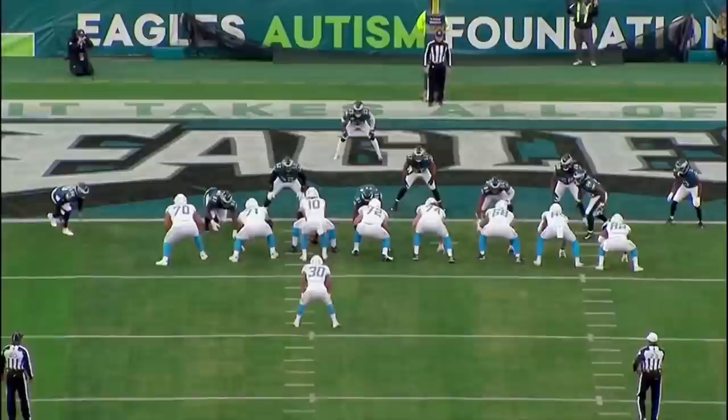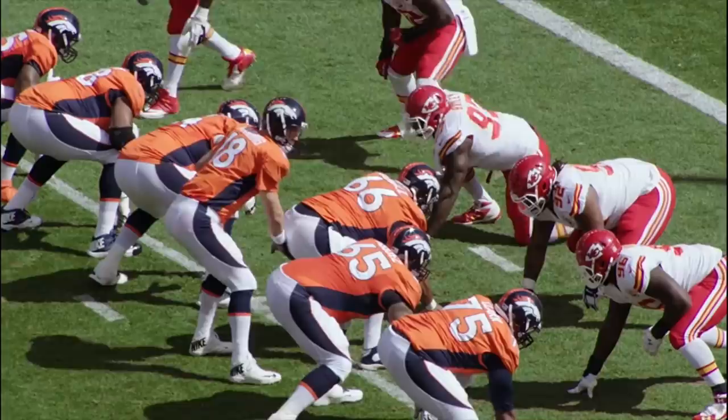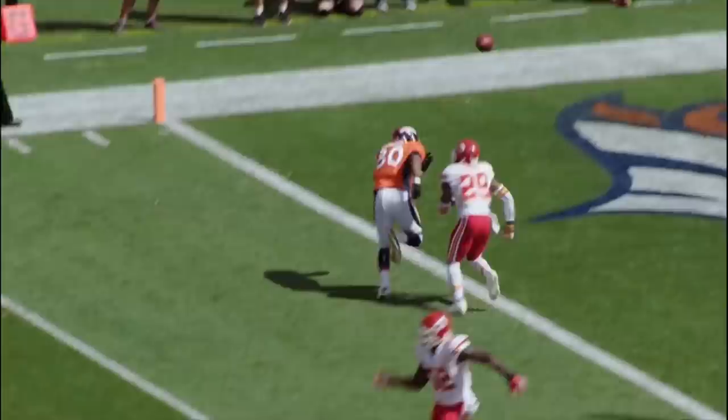You see how his footwork is a little off. He ends up stepping right toward the sideline. He's a little off on the throw. He also can't really see. The best way to run a fade for a quarterback is just backpedal if you're throwing to the left, a quick three-step drop if you're throwing to the right.